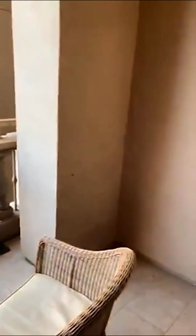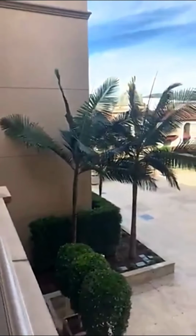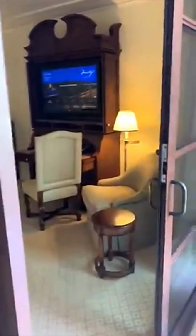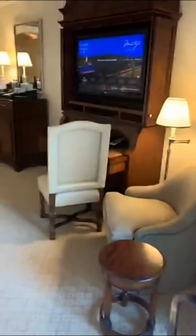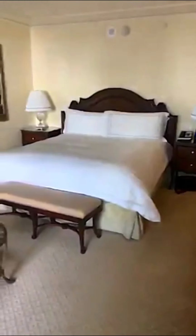All right, so here's my balcony. Very private. Absolutely gorgeous out right now. Isn't that just beautiful? And again, I didn't pay for this room. I didn't pay for the upgrade on it. I paid just the standard cheapest rate that I could get. But I did use one of their reward cards. This is the Montage, Beverly Hills. And here's my room.